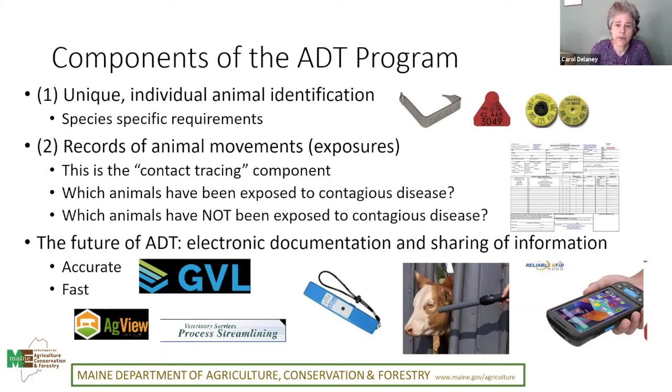Now, right now, there are many types of ear tags that you can get, but the future really is electronic documentation, so that you can read an ear tag on an animal and you can get all its records. And that not only is useful for disease tracing, where this animal came from, where it originated, but also production records and health records.